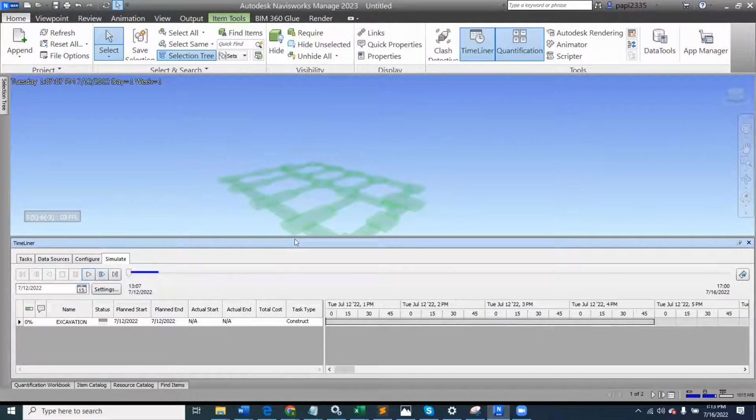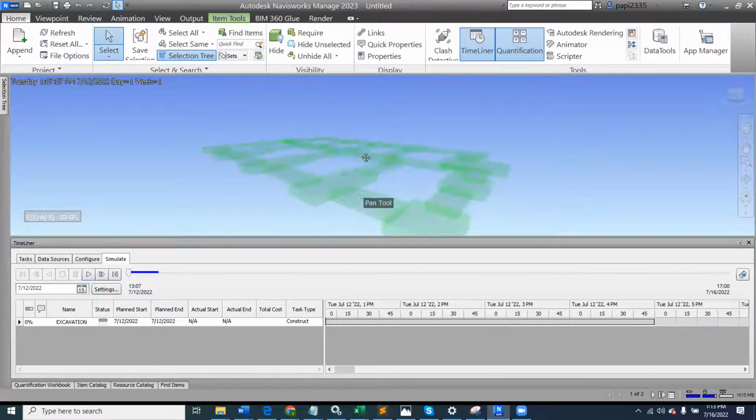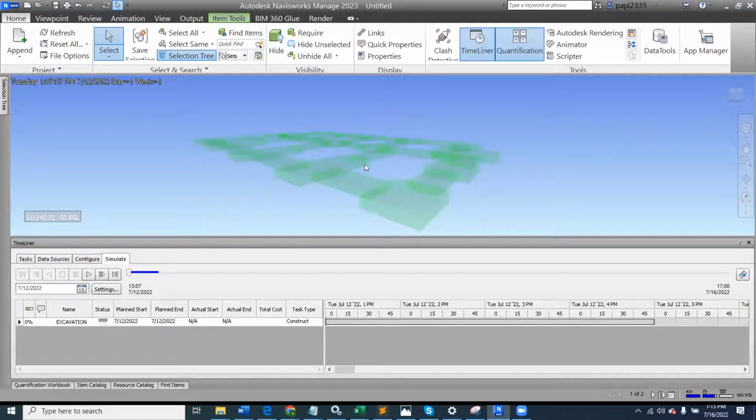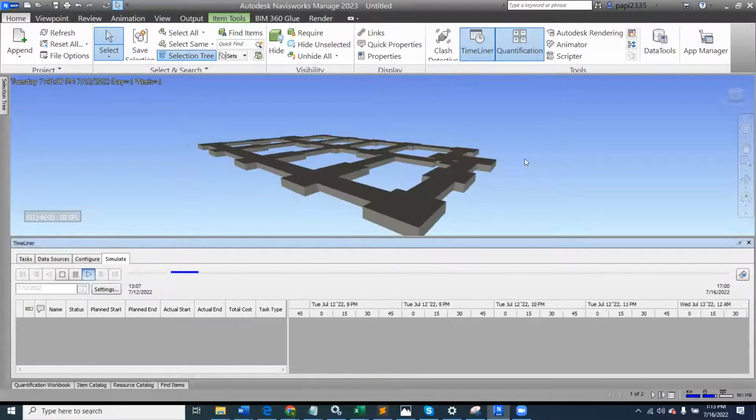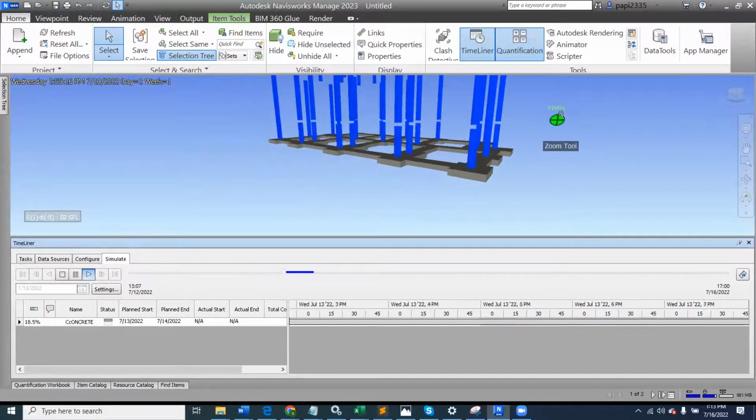Now, as you can see, like I mentioned, this is the next item that will be coming. The phase of the item that will be coming is being displayed to me in green. But you can actually go further and play it further now, and the time will skip through while it's not doing the construction.